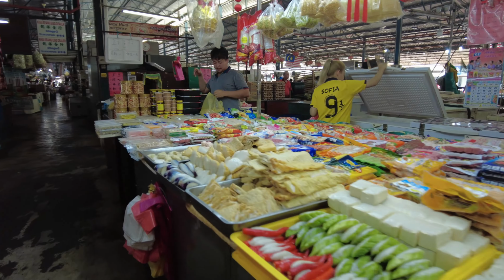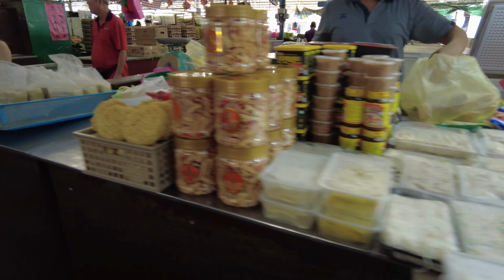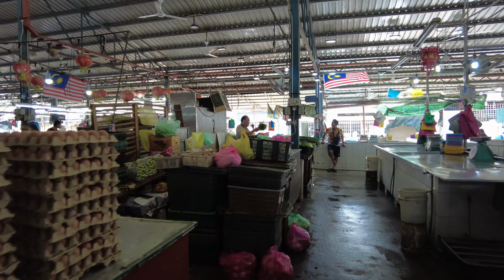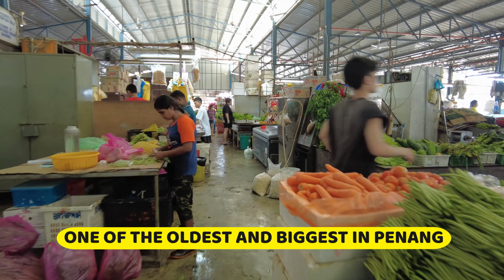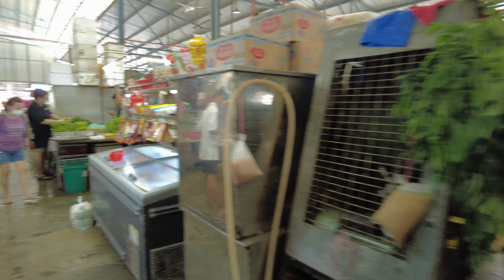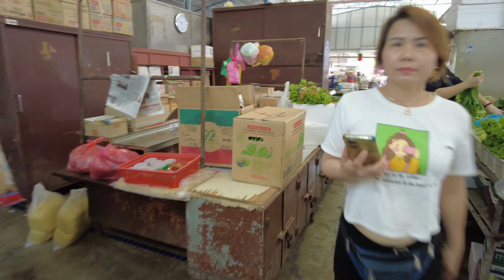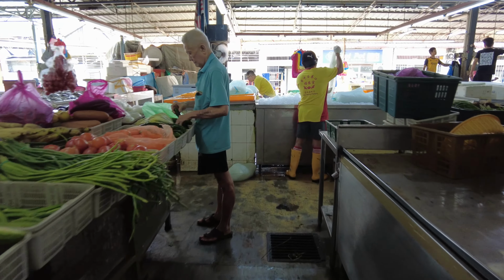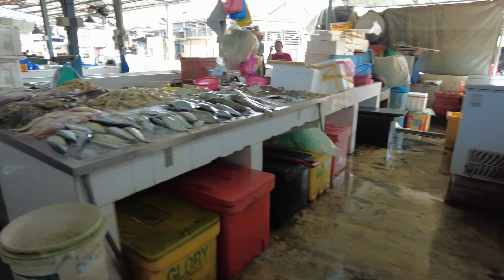Yeah, they're selling all the fish ball, you know, yong tau fu. Oh, yong tau fu. Dumplings. So it's a vegetable section. So they say that this Cecil market here is the biggest in Penang. It's one of the biggest, right? Here you have all the fish ball. And here is a fish section. Fish, but there's no fish yet. They just put in the ice, getting ready for the fish, I think. You know, ice. This is a fish section.